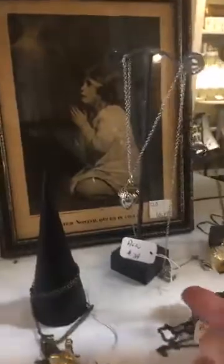Let's look at how sweet this is. So we have these little acorns. This is all Canadian made. We have silver, we have gold, we have different patinas. Look at this adorable little sailboat.